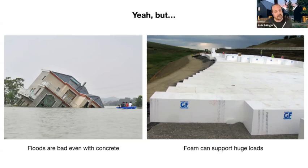The other question I get too is that it can't possibly support all the loads inside of a house. This is the Trans-Alaskan Highway, where they actually are supporting a road. Lots of airports are built with this geofoam. There's really no issue from a structural perspective with using foam when it comes to loads.